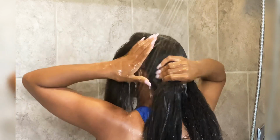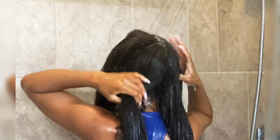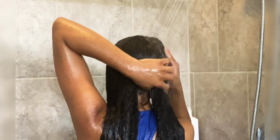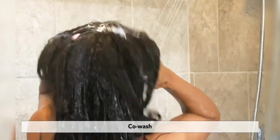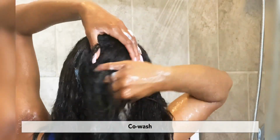Sometimes we rush the rinse process. Just let warm water do its job for a good 30 seconds and just rinse. Your shampoo will suds easier and be so much more effective. This is a co-wash week for me, so this is conditioner. You scrub it in just like you would a normal shampoo.